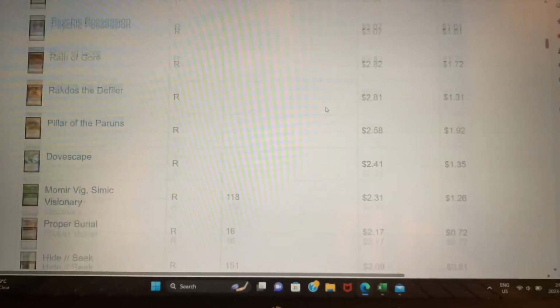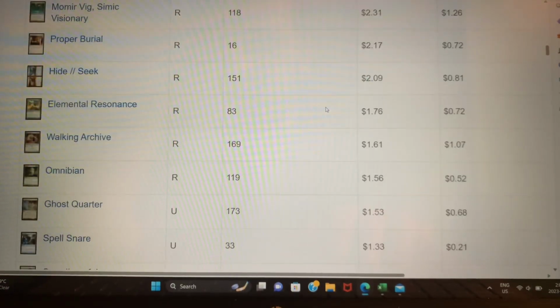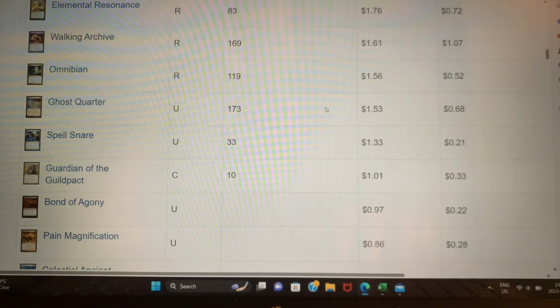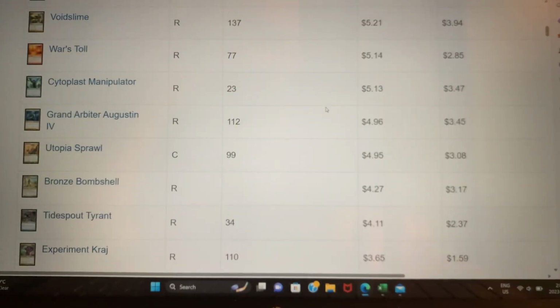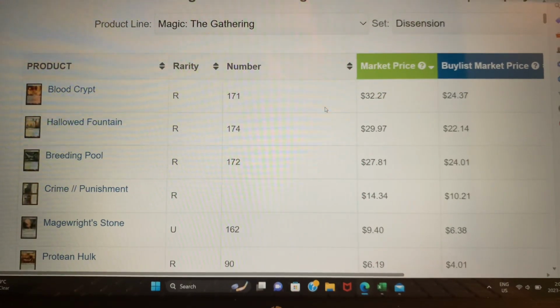And we're kind of into that area where nobody cares about a lot of these cards that much. They hold value just because they're older. Maybe Spell Snare gets hit, or Ghost Quarter I could see easily. Yeah, it just is what it is with those.